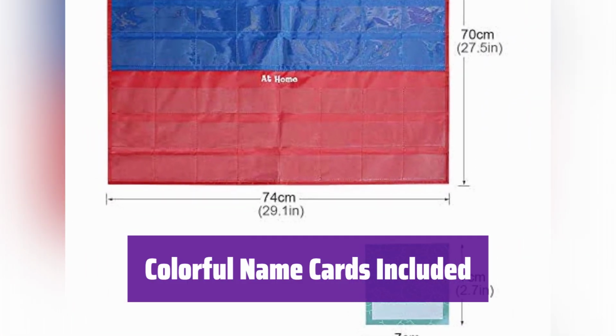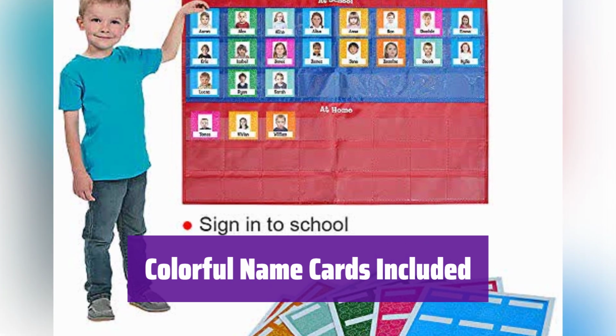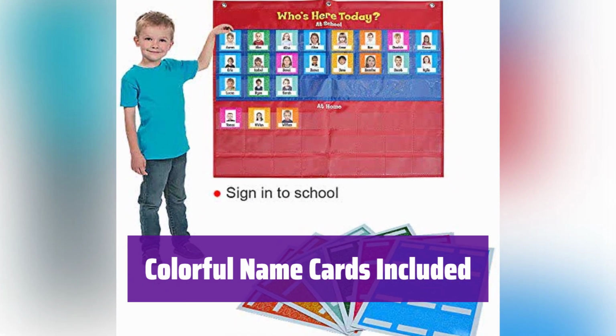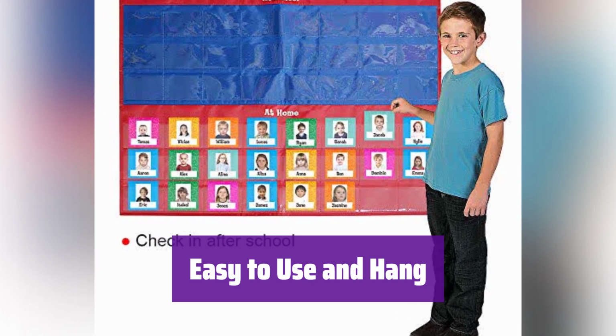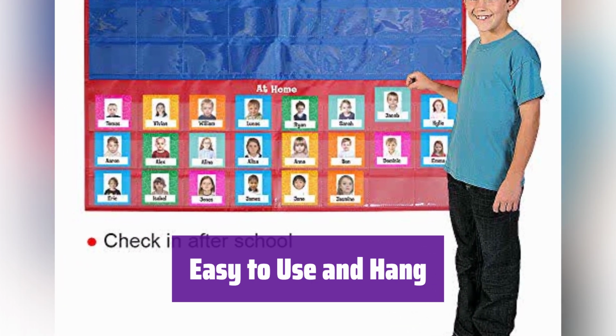72 colorful cards are included, allowing you to write names and even add photos. Personalize it to fit your classroom needs. It features reinforced grommets at the top for easy hanging. You can quickly update it each day.